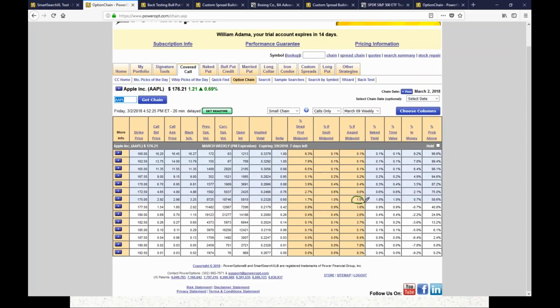The return, if assigned, is the max return if the stock's trading above your strike price and you're assigned the stock. Well, naturally it goes higher as we go further out of the money, right? But that's speculative. That's saying that I'd buy the stock today at 176.21 and I could sell the 182.50 call and I could make 3.7%. Well, that's only if the stock's trading above 182.50. That's for next week, okay? Because it's the appreciation I'm getting. That's the profit, is the appreciation, not the option premium of only 26 cents. That's only a 0.1% downside protection. I mean, if the stock drops 0.1%, I start to lose money.